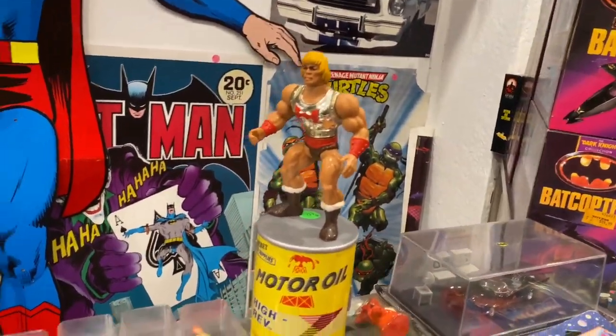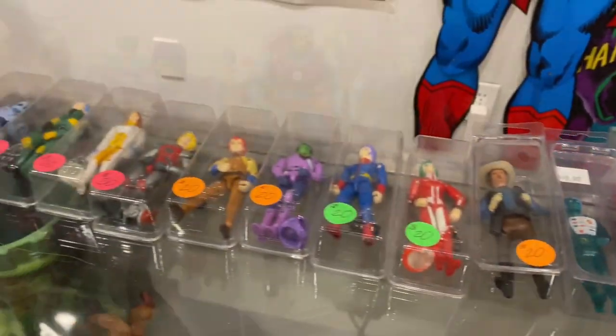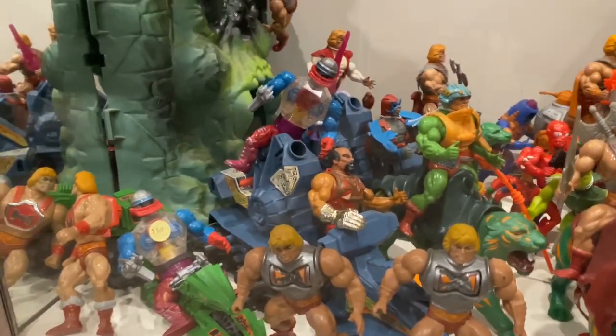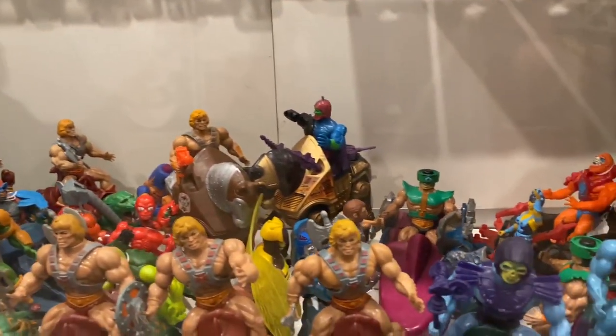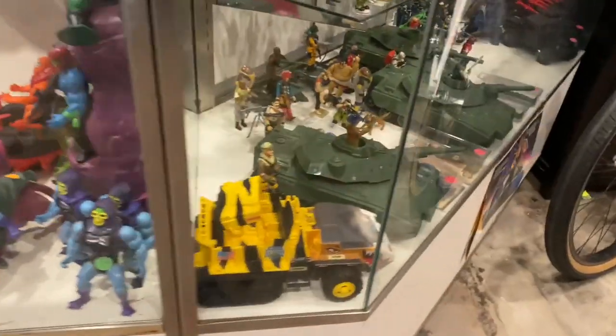Thunder Punch He-Man just chilling up here on top. A couple of Voltron figures. Back to the Masters figures down in the case. We got a couple of Panthers, Snake Mountain, just a whole bunch of He-Man, Battle Cat figures, another Castle Grayskull. Lots of figures to choose from the main line.